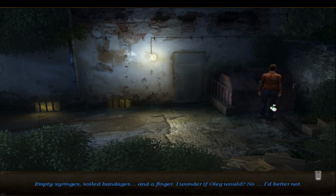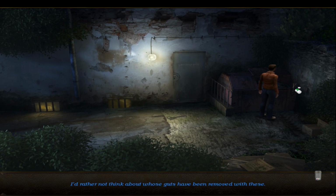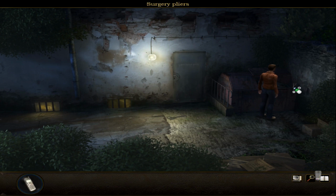Empty syringes, soiled bandages, and a finger. I wonder if Oleg would... No, I'd better not. Hey, you could always use a couple of spare fingers. I'd rather not think about whose guts have been removed with these. Take them anyway.